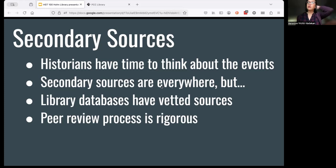Anytime you Google something, like the history of the French Revolution, most of the things you're going to read online are secondary sources, because there are people now, or now-ish, writing about a topic that happened a long time ago.